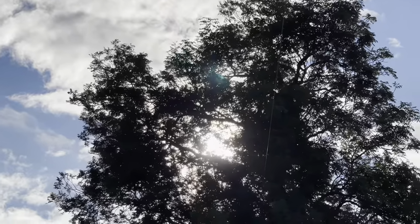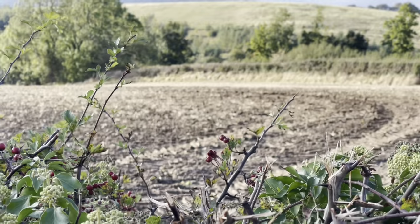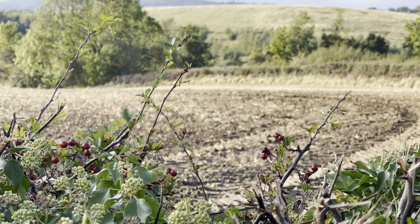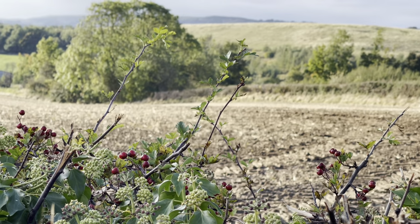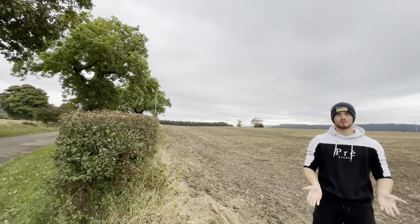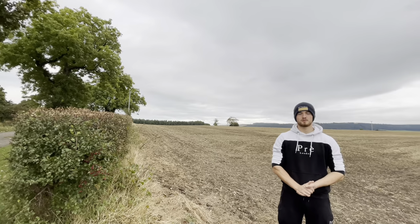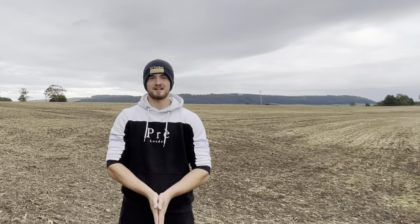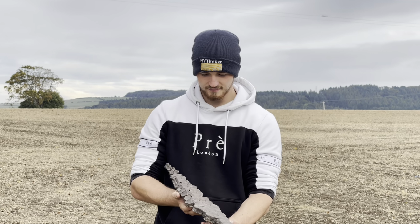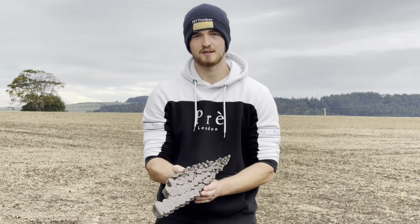Right, I think it's time to have a look at it. As we promised earlier in the video, we're going to be showing you our amazing paddle that we found just over a year ago. I'm really excited to show you it because I think it's one of the best paddles that we've got. This is the paddle. It is incredible.